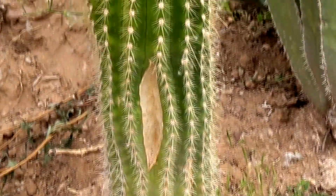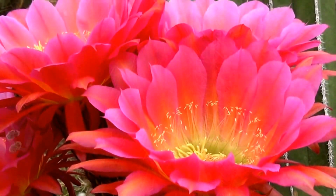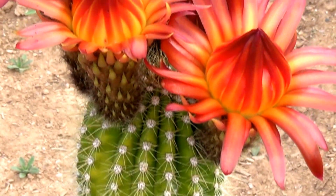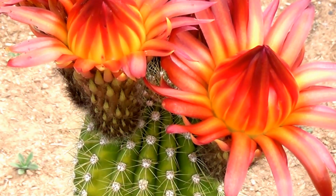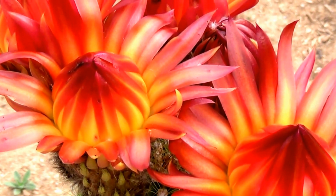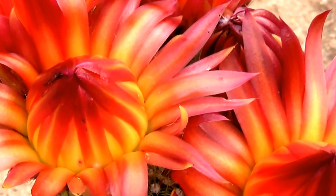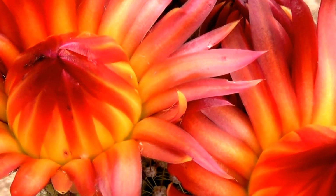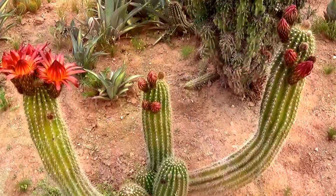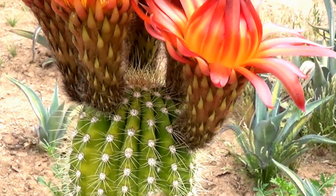Okay, this is a nice flying saucer here with some flowers on it, but you guys have already seen the flowers that look like this. Okay, now take a look at these buds here. This is how they look. They're just starting to open. Okay, here's your super close-up of the hairy flower buds.